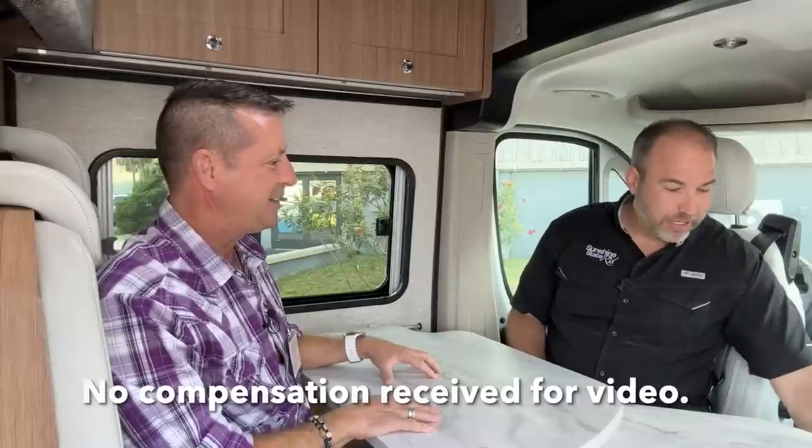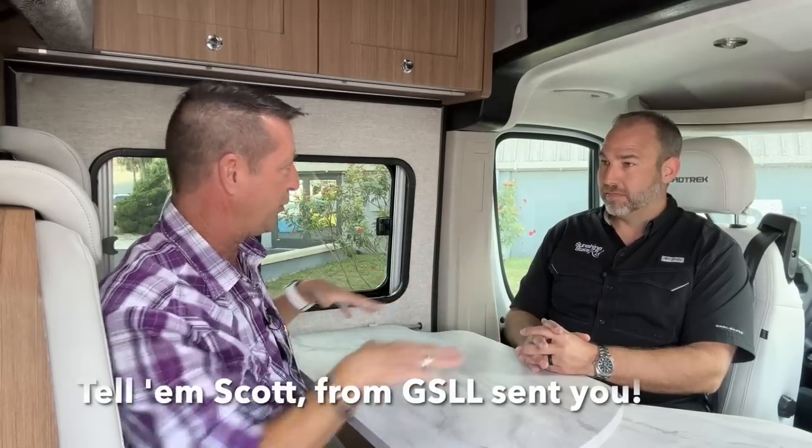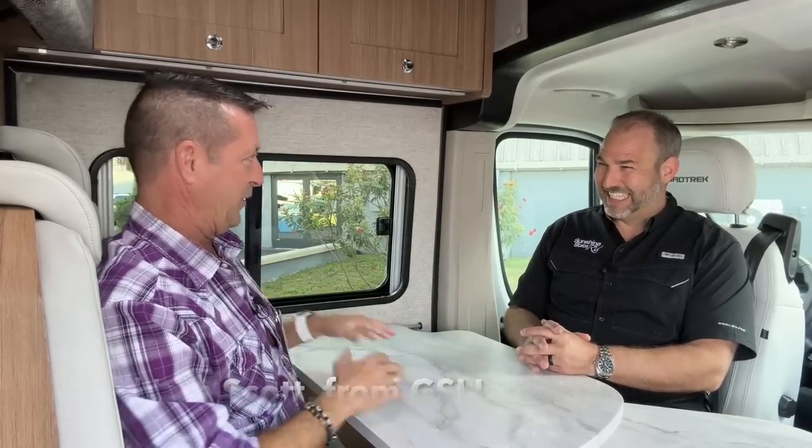And for skinnier guys, you have an extension. Someone can sit here and they have an extension here. You get four people around this table, which is just amazing, and it moves back and forth, depending on your stature, which is pretty nice.